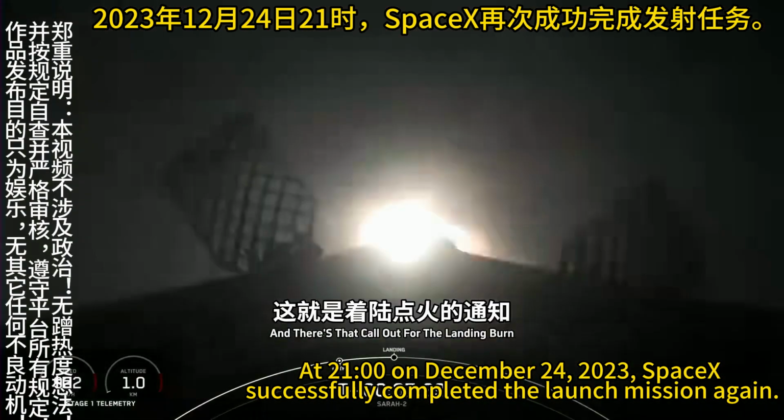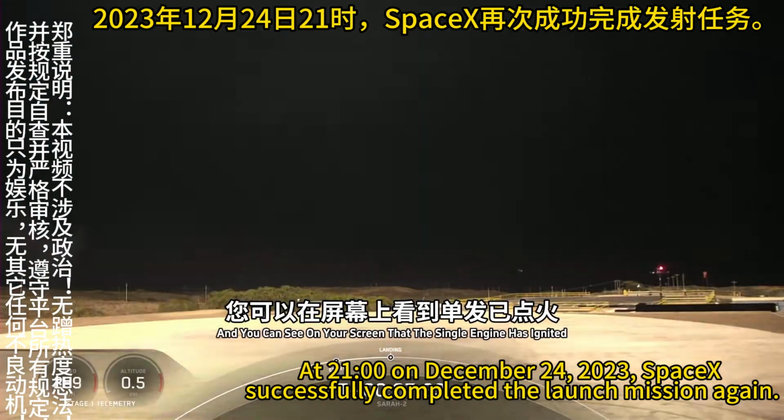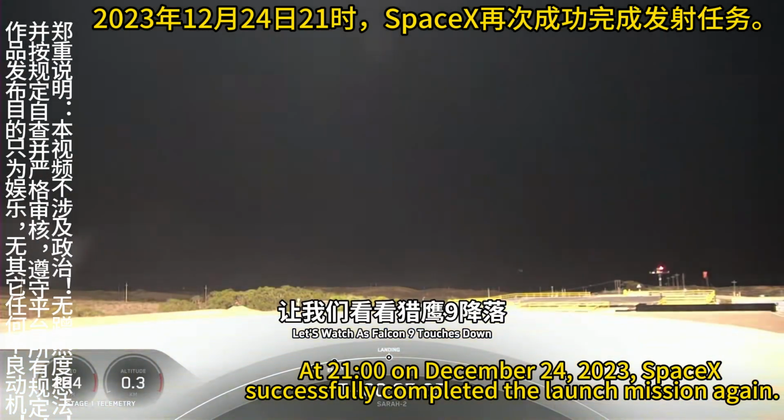And there's that call out for the landing burn, and you can see on your screen that the single engine has ignited. Let's watch as Falcon 9 touches down.